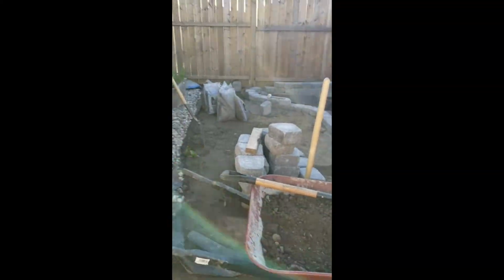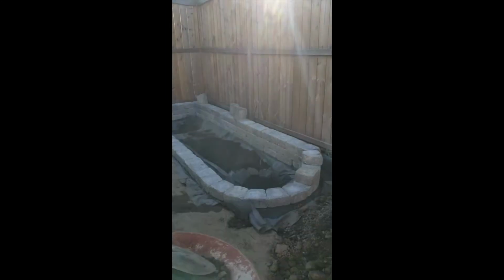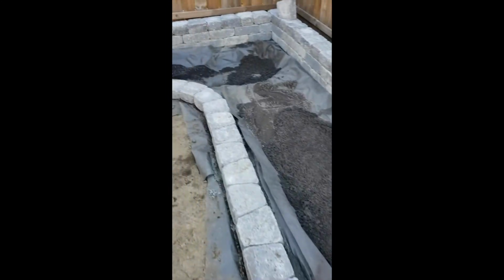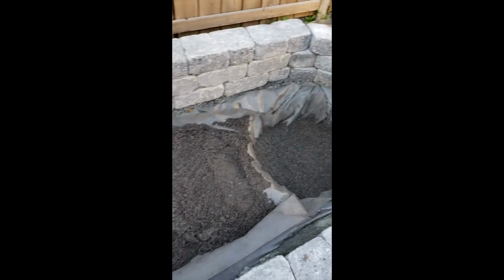Not exactly a very pleasant sight. Ooh, there's something beautiful. Hello. And soon, what you see here shall also be beautiful. What we have is the makings of a flower bed. I've completed the laying of all the stones, the edging stones, the retaining stones. And we have in here some landscape fabric and some limestone.